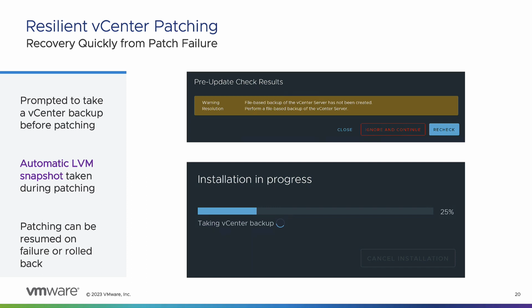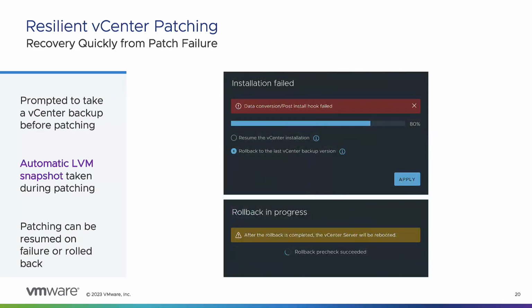And LVM snapshots are space efficient point-in-time copies of the LVM volumes. So in the event of a patching failure, you'll get a dialog box where you can try and attempt to resume the patching event, or you can roll back to the last backup version, or in this case, the LVM snapshot. So it allows you a quick rollback, a get out of jail free card, if you have not taken a file-based backup or an image level backup. So it's a nice safety net, but it's not a replacement for frequent full vCenter backups.